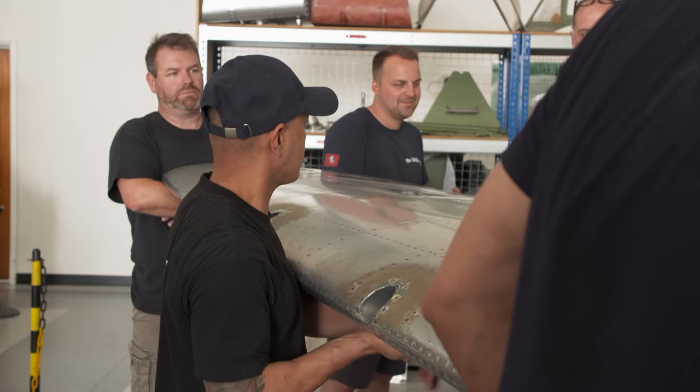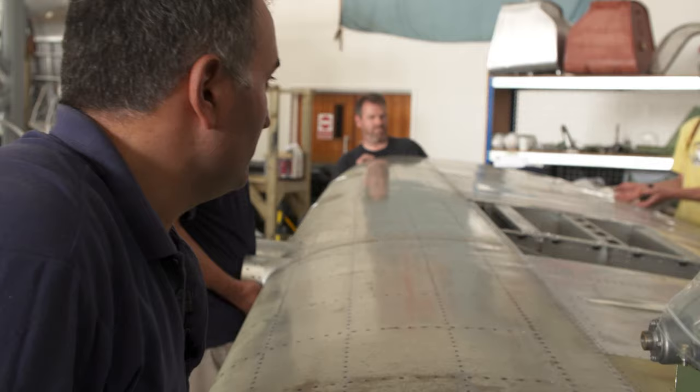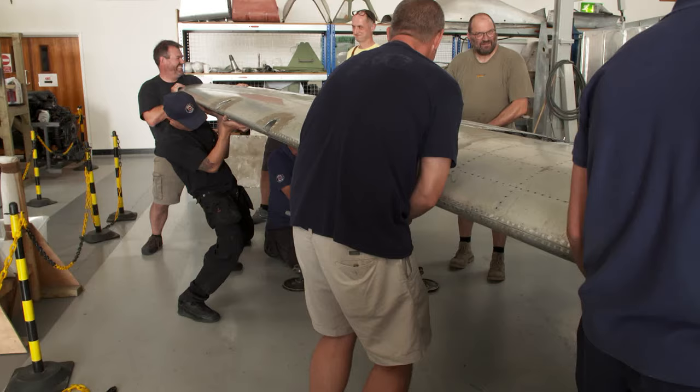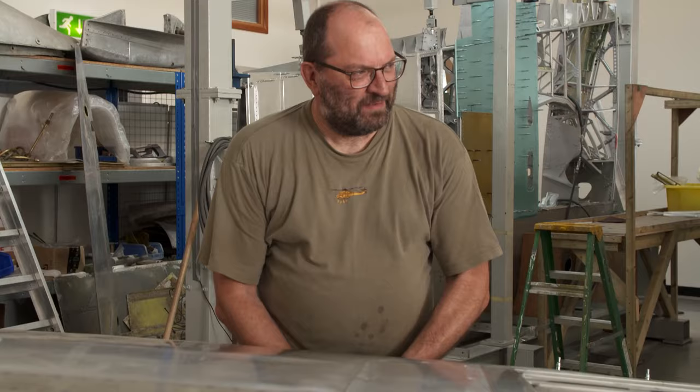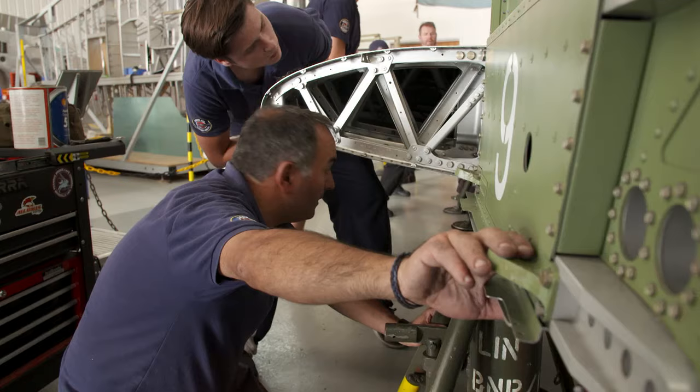In. Will it actually fit? In a bit more. Wiggle it. That's it. Whoa. Whoa. Back up. Apparently not. Do you want to get the jack under? Down a little bit more. Go up. Hold it there.